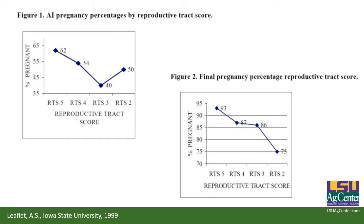And then as we go all the way down to that reproductive tract score of 2, they could feel some very small follicles, but she wasn't maybe ovulating at that point in time when those scores were taken. And you see much lower pregnancy rates at the end of the breeding season for that.